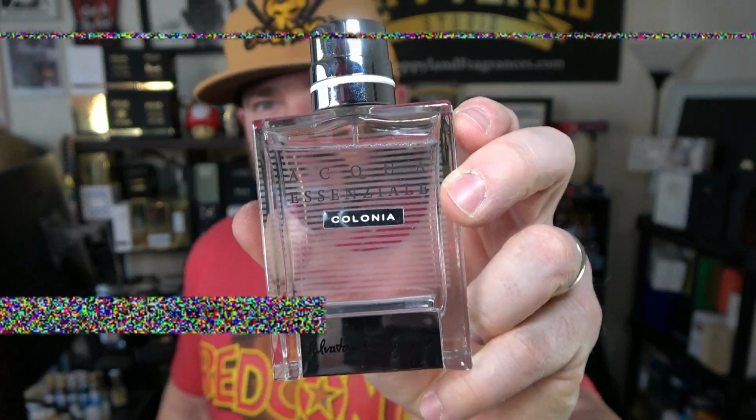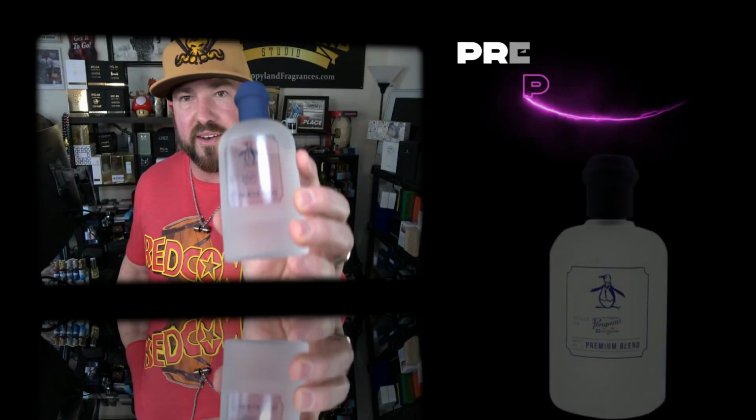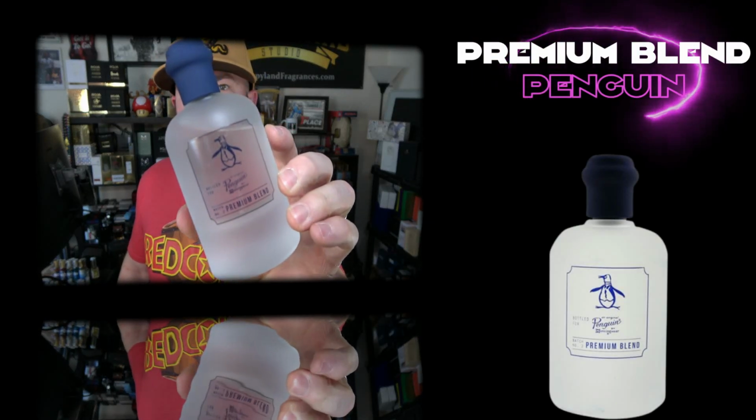Acqua Essenziale Colonia. Next, this is a rack store darling. You can find these for 15 bucks when they pop up. You can find them cheap online, but at Marshalls, TJ Maxx, places like that, especially TJ Maxx, you can find these Penguin fragrances, and the hot item is definitely Premium Blend. This stuff's really good. Kind of a minty, watery, aquatic. This stuff is very beloved. This is one of those super cheap, hidden gem type of fragrances that people have talked about over the years. It's so good.